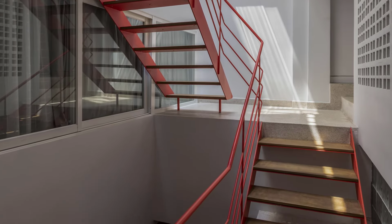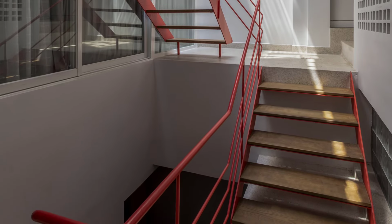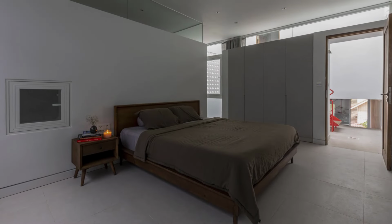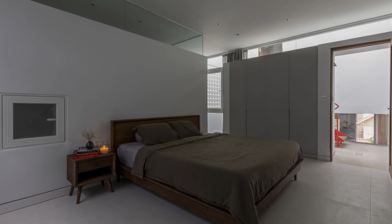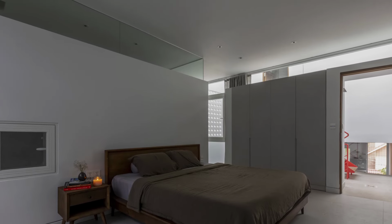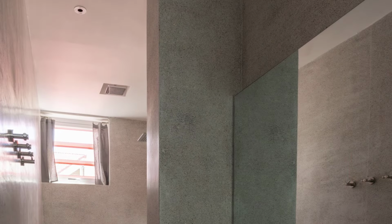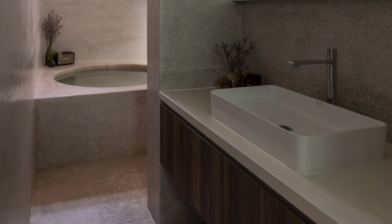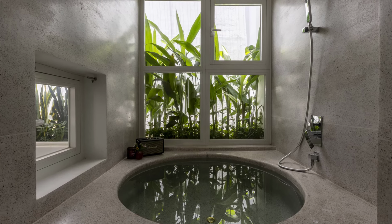The family's old furniture has been reused, bringing memories of home back to life in each corner of the house. These details embody the spirit of this project, where the modernized space doesn't erase the past, but rather honors it, adding both warmth and character to this multi-generational home.